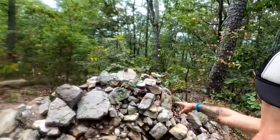Here is the rock pile. It means you're at the top, about to start our descent. So we got a little over a mile descent coming up here. We're about to do some flow. Start pushing a little bit, get in here, making up good time. Just keep going.